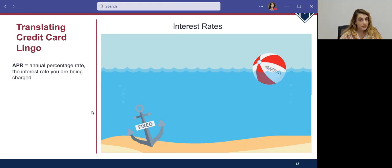But also your next question should always be, well, is that a fixed rate or a variable rate? It has adjustable here. Adjustable is an interchangeable term; adjustable is mostly for mortgages. Variable you'll hear for credit cards.